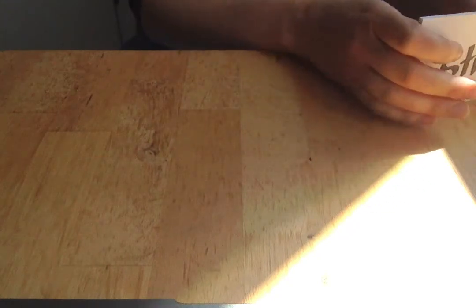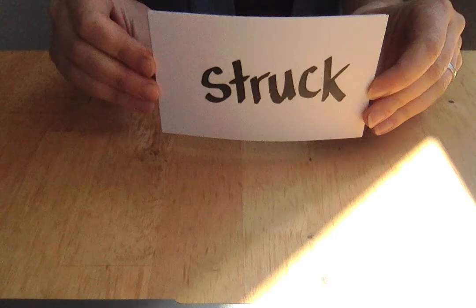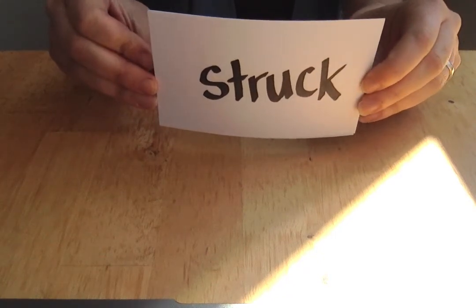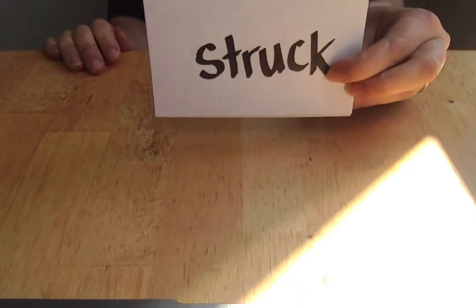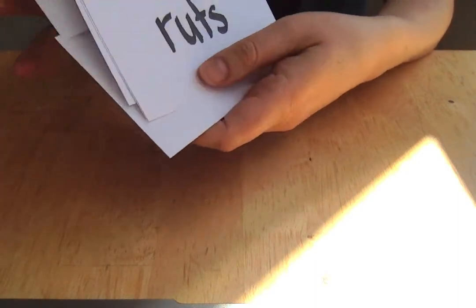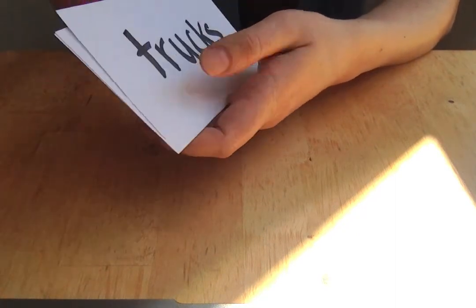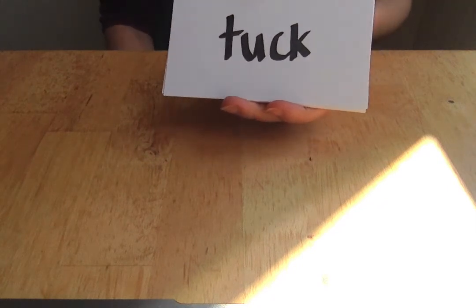Okay, for your follow-up work, this is going to be for tomorrow. I want you to make yourself a set of these flashcards. You can watch the video again to see the words and how to spell them. And then I want you to find three ways to sort them. We did this last week with our word list on YouTube, but I'm going to show you here on Seesaw now.